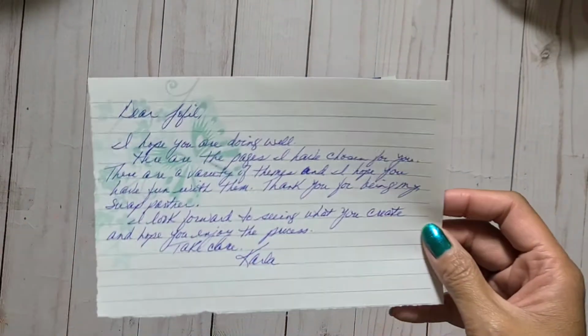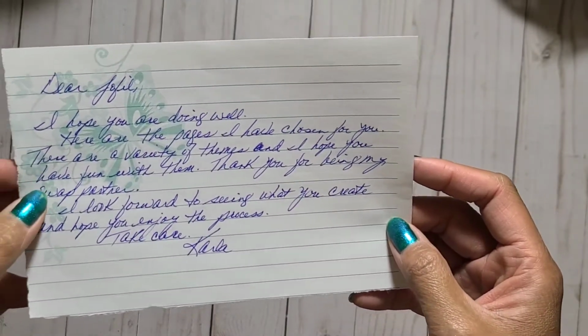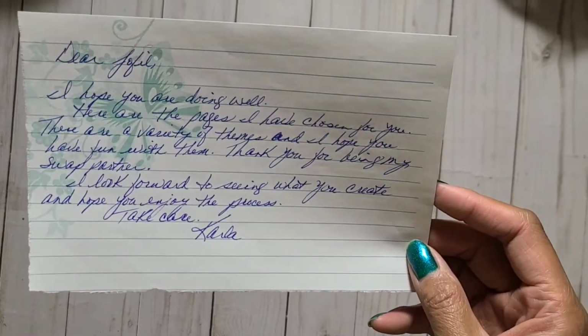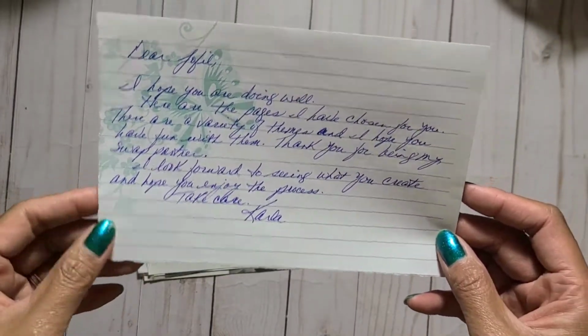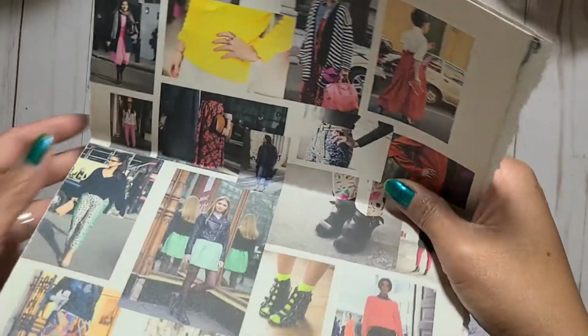You see there, Jofel, I hope you are doing well. Here are the pages I have chosen for you. These are a variety of themes and I hope you have fun with them. Thank you for being my swap partner. I look forward to seeing what you create and hope you enjoy the process. Take care, Karla. Thank you, Karla. Okay, let's see what she sent.